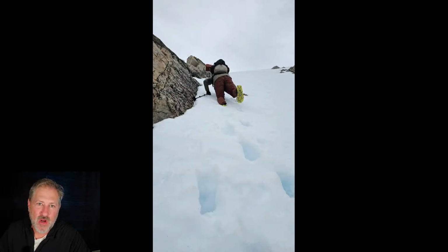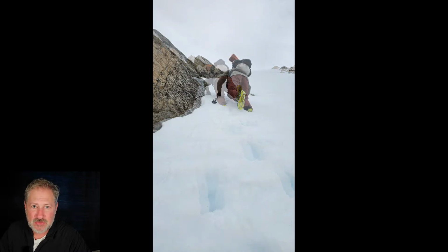So we came down the rocks for probably another 10 minutes or something like that. And then we all decided as a group that it was safer to be in the snow proper. The snow was really high quality. It had consolidated really nicely. And so we got back in the snow for another pitch in the snow.